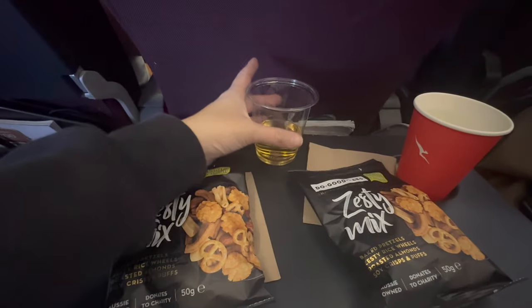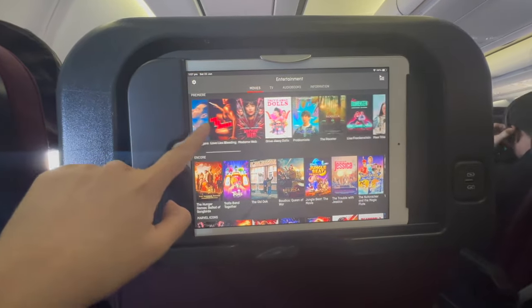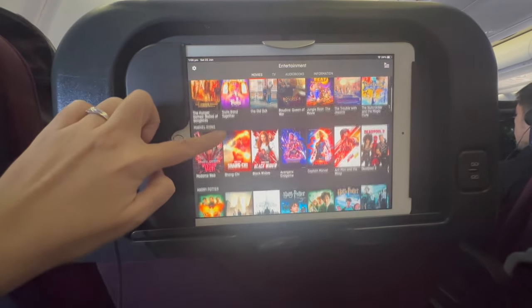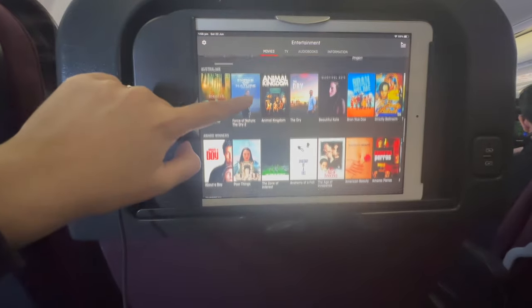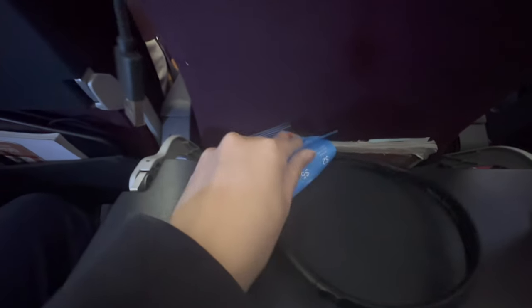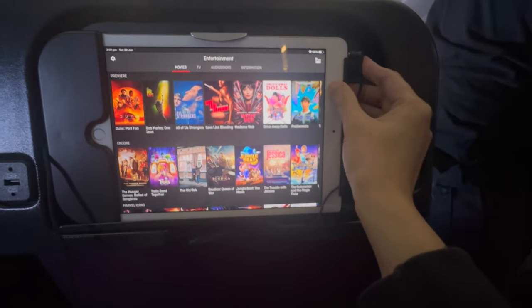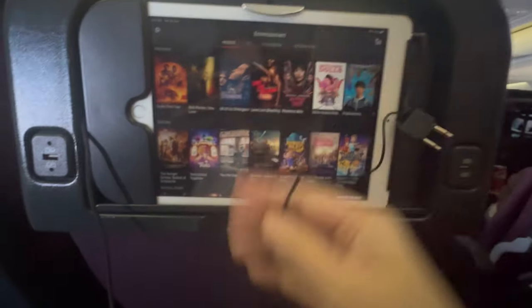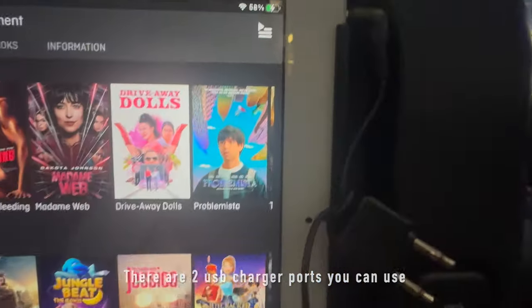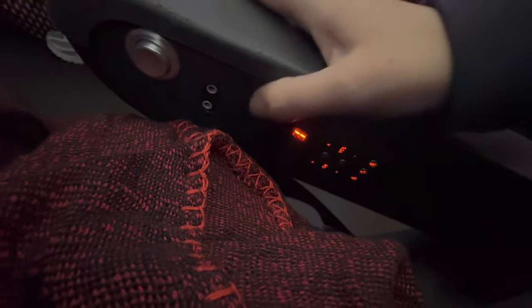This is our snack for this flight, and this time I got some apple juice. Let's check the movies in the iPad. Marami namang options. Combination of both old and new movies. Okay naman. These are the headphones. So you have to use the earphone jack and attach it to the iPad itself to be able to hear your movies. You can also charge the iPad using the USB charger. This one naman is for listening to music, and this is the chair recline button.